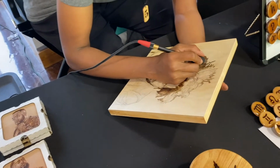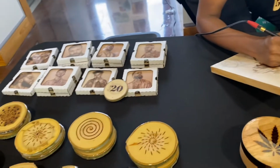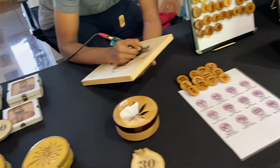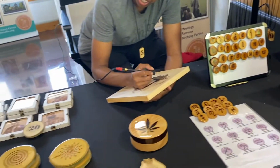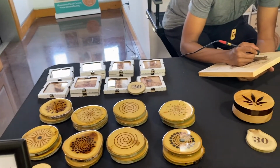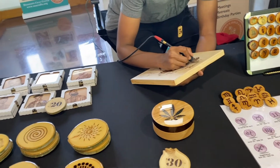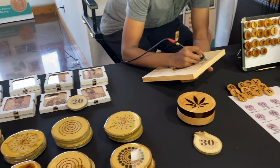It can be an investment. Even ordering supplies and trying to get all this wood and burn it for all these festivals I like to set up at. It's a pretty tedious, time-consuming product because I don't have an assistant. I do this all by hand myself.